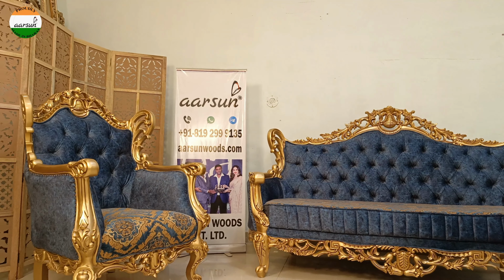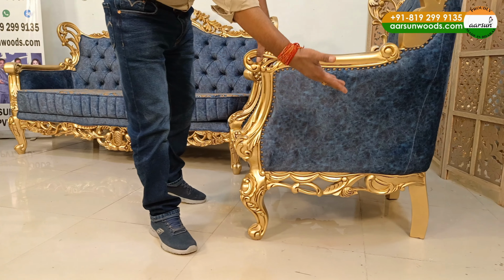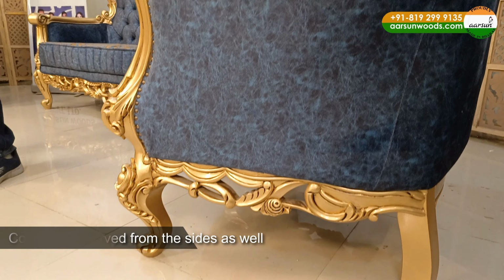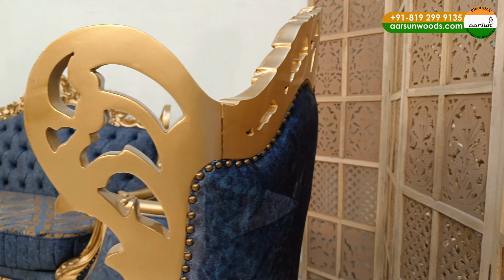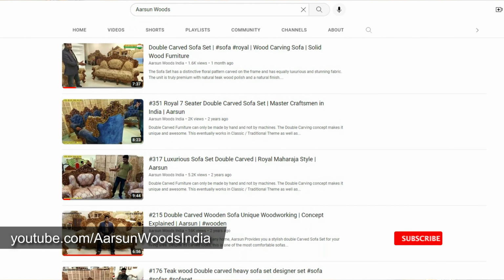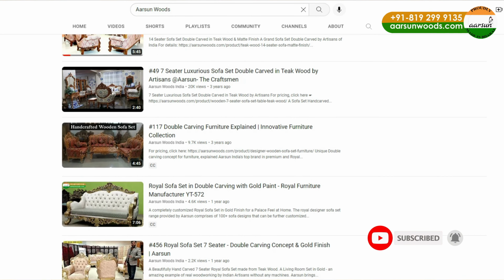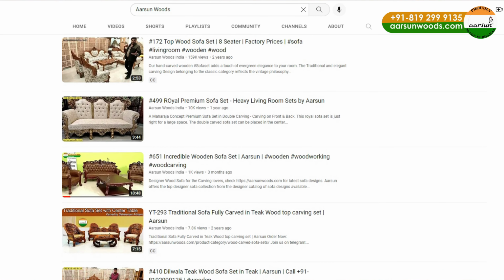I'll show you the side carvings also for the chair. On the sides it is also completely carved. And since this is a single side carved unit, only the front has the carving, so the back is plain. If you are putting the set in the middle of the room, we have options for double carving, where we have the same carving on front and back, and that looks really nice when the set is out in the open and the back is also visible.